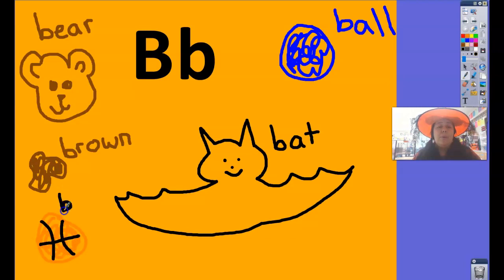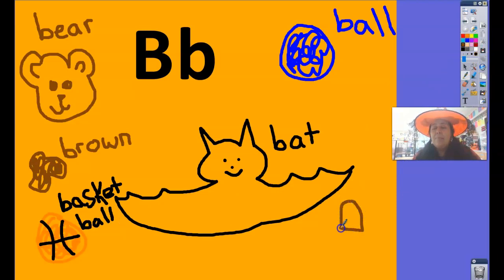So I'm going to write the word basketball. Here we go. Basketball. Now, another one of my friends said basket. So I'm going to draw a basket. I'm going to make the handle. And I'm going to make this curve line at the bottom so you can put things inside. So here is my basket for the letter B, B, B.